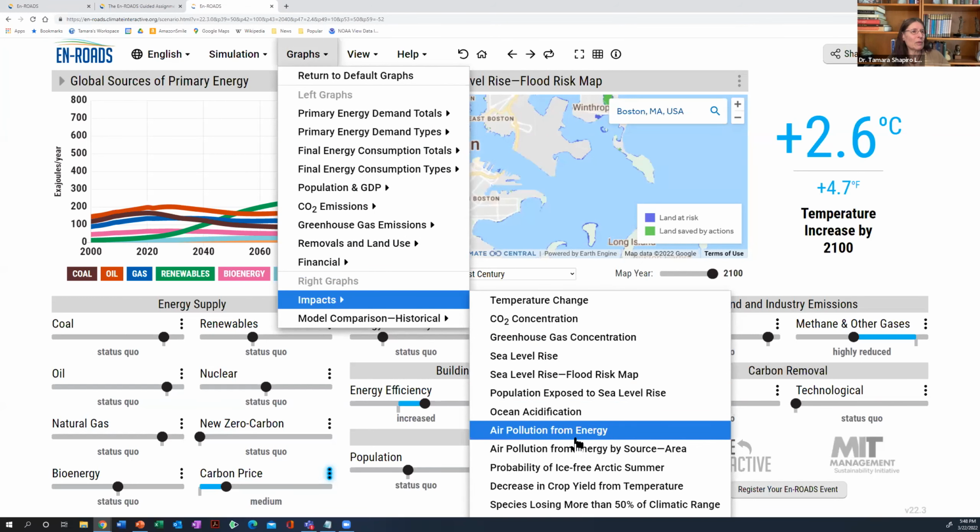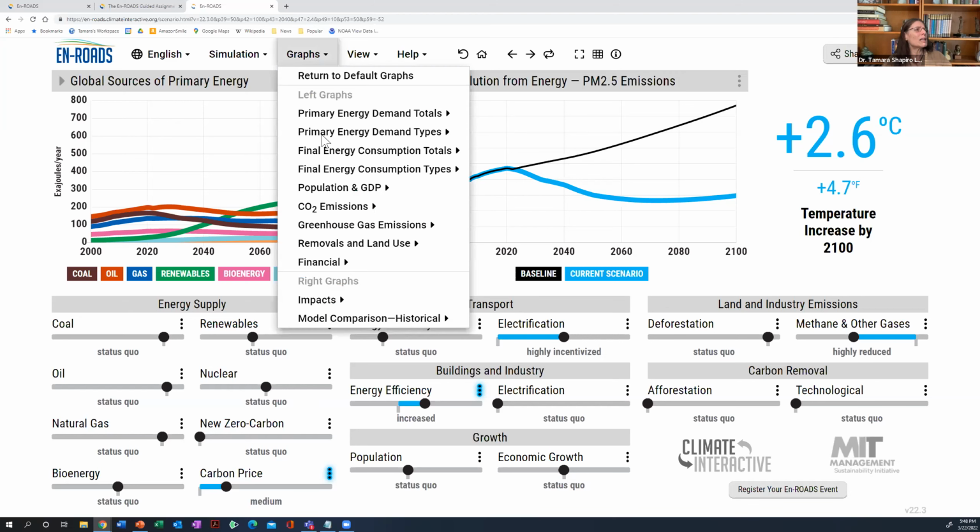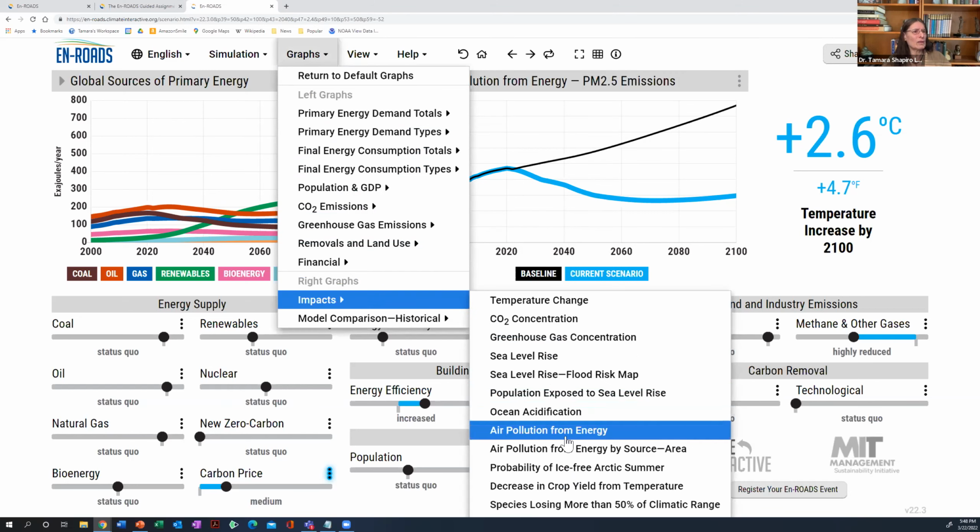I wanted to look at the air pollution from energy. Okay, and now here you can see that the impact on air pollution is significant and it's immediate. The PM 2.5, this is particulate matter that is 2.5 microns or less. That is the size particle that the EPA regulates, particles that are smaller than that. And you can see that air pollution from particulate matter is significantly decreased. And then one other one I want to show you, actually, I'll show you a couple of others.